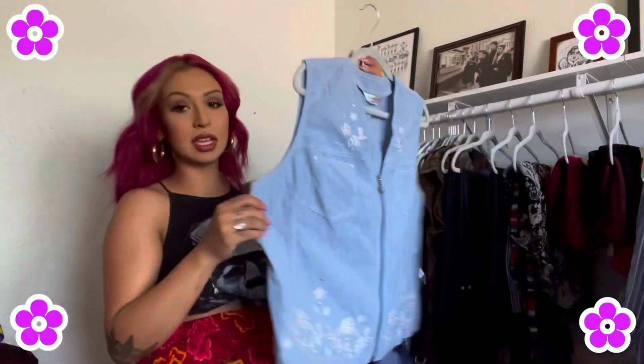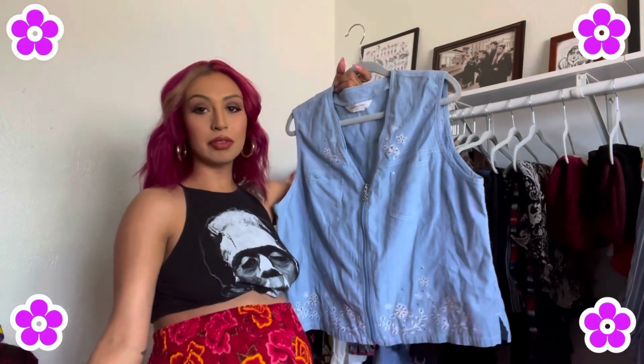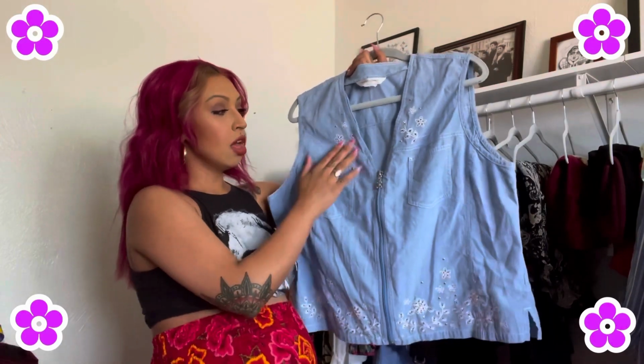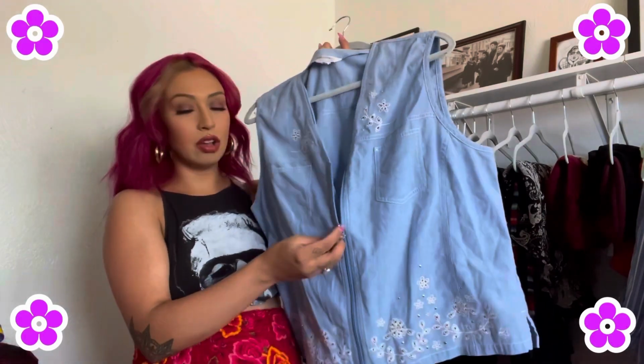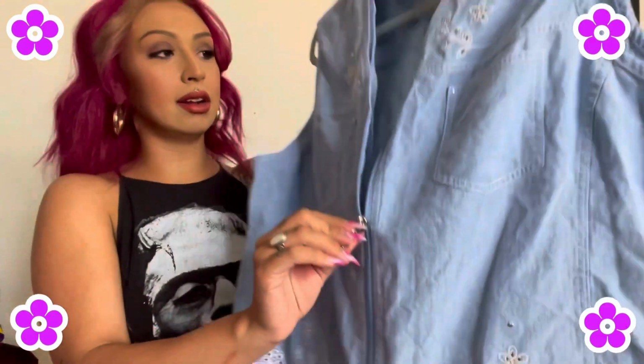This one I loved because it's just very simple, but yet, I need to stop saying spring and summer for everything, but it is spring and summer. It's a light wash denim with the beautiful white embroidered florals at the bottom. And I like that it zips up and down. Also, check out this little zipper. It has a cute little sun on it.